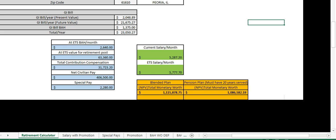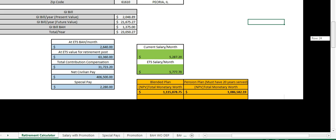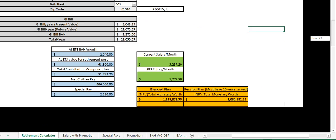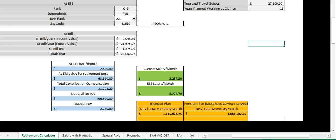So you can see here, based on our calculations, he should choose the blended plan with 5% contribution, and it'll make him more money than if he stayed in for the 20-year plan. Finally, sir, we'll show you where some of our references came from and how we verified and validated our model.